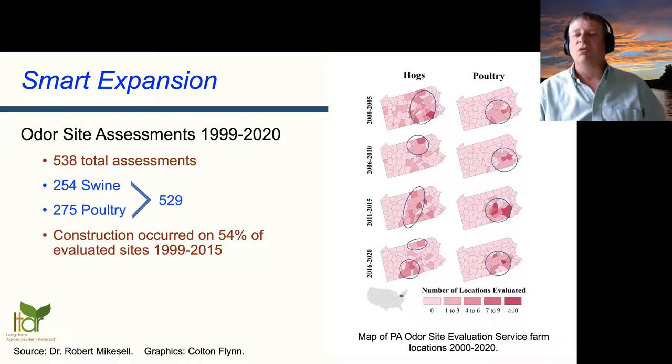Let's look at what's happened with hogs. In the first 5 years of this century, hogs were being located and site evaluations were being located in the eastern section of the state. In particular, a lot of them were in the Lancaster area and that southeastern portion of the state, where in our first map, we showed you the overlap of swine and poultry. As we move through these years, we see that the site evaluations, the place where the integrator is looking to locate new pigs, moves north and west through these years. And it remains that way as we move forward.